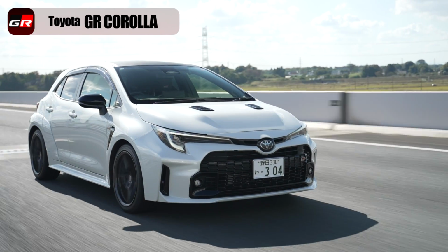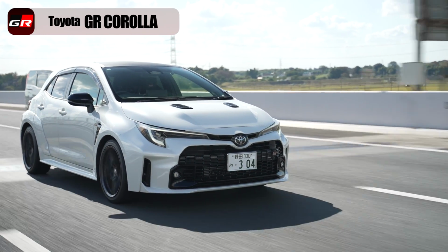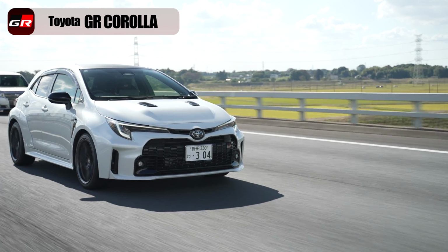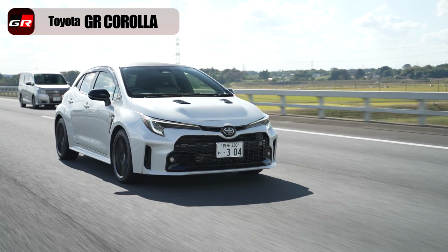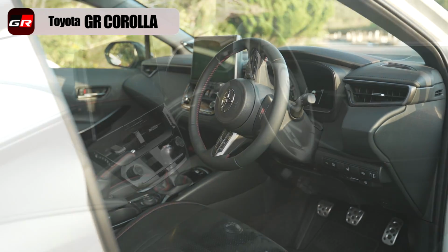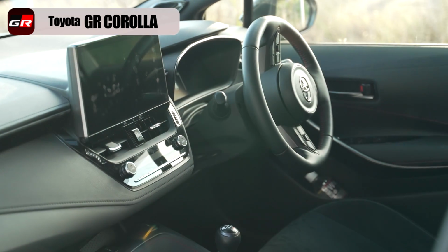So daily driving the Corolla now, super easy to drive in traffic. Clutch is super light, gears easy to engage. First impressions of the interior, I'm seeing that it's a little bit lower spec potentially than the FL5, just in terms of the material they've used.